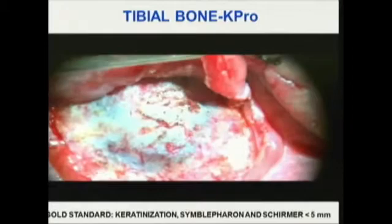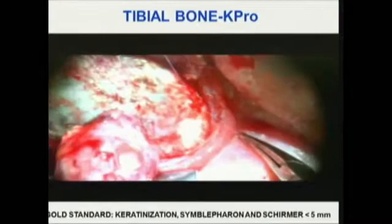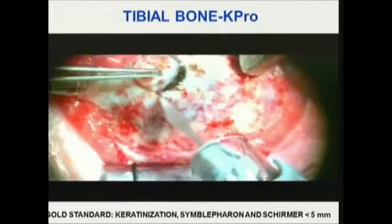And you can see. Finally, the keratoprosthesis, the tibial keratoprosthesis, is secured with three sutures over the sclera in order to reduce the time when the anterior chamber is open. We trephine the central cornea with a 4 millimeter trephine.